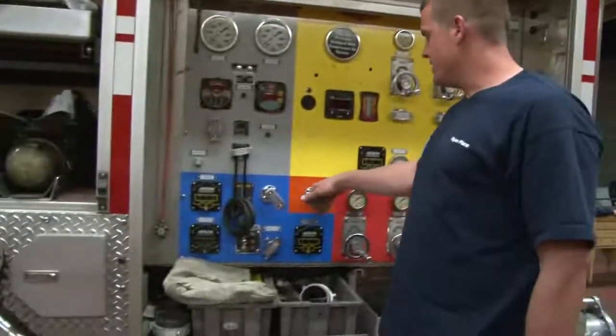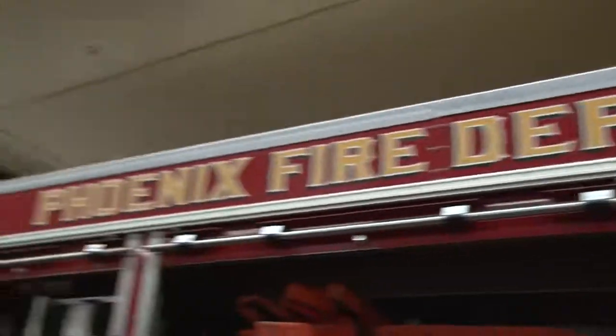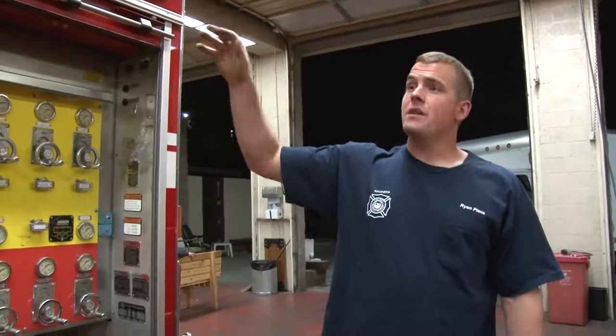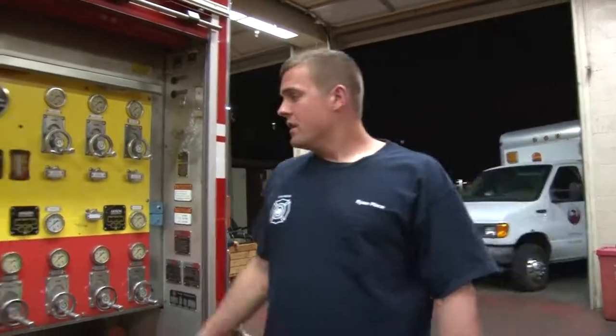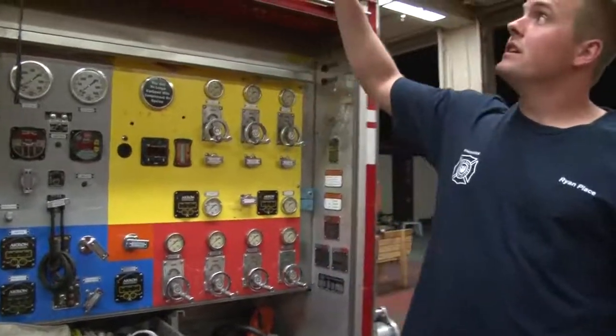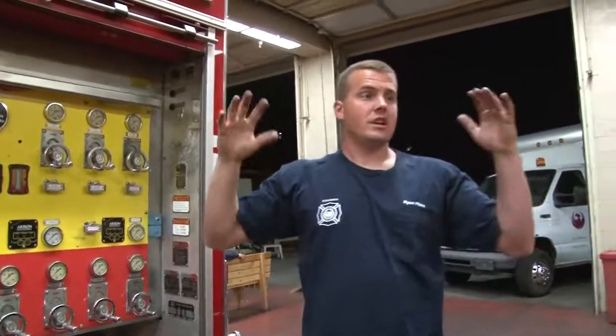Okay, so the truck protection, if you look, there's one there, and there's one on the front of the truck. Basically, if we get to a burning building and we get too close, or the fire expands too fast and it's going to burn up the truck, because these trucks will get hot real fast, you just pull this, and it's a nozzle up there that shoots water everywhere to keep the truck cool and try to keep the fire off of it. That rarely gets pulled, but it does happen.